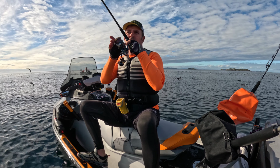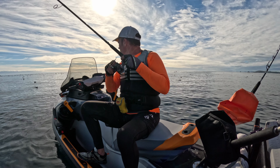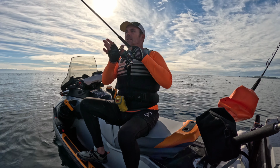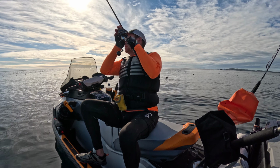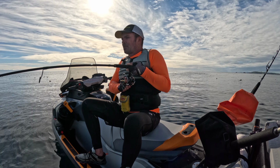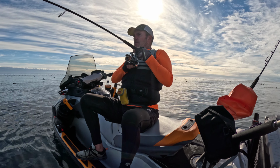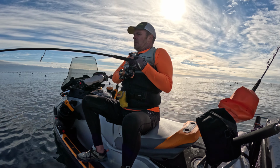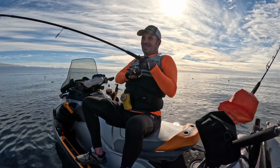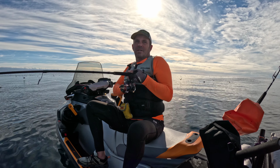I think there was a hit there. Just getting into the strike zone. Something good. Not as good as that last one. Well, the birds helped, spotted all the activity, came out here and dropped a bait amongst it, and whammo, into a fish.